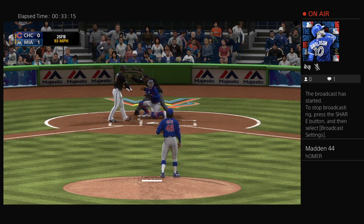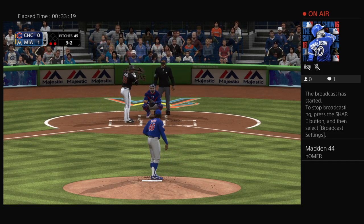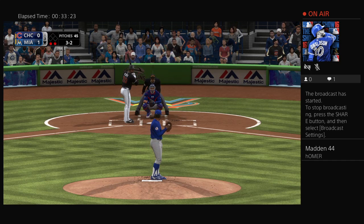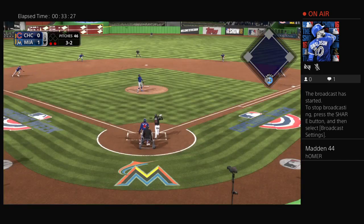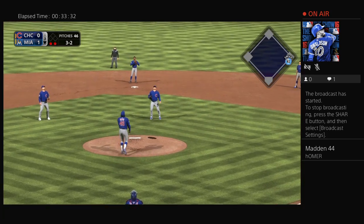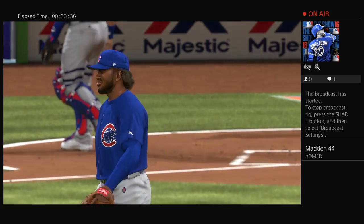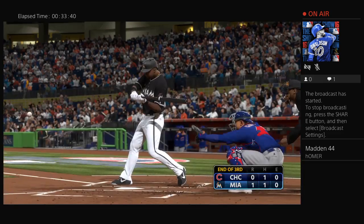Count is full. 3 balls and 2 strikes to Floyd. High pop up. Rizzo has a play. And that's the 3rd out. 1, 2, 3 go the Marlins. They lead it 1-0.